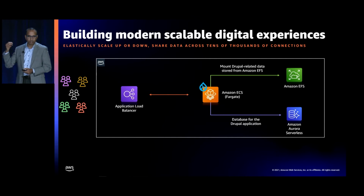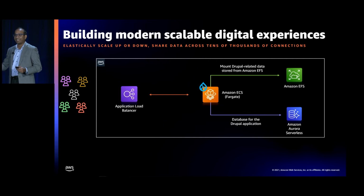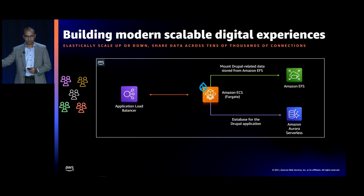So when visitors come to the URL, they're pointed to an Application Load Balancer that is able to spread the traffic across multiple Fargate instances that are available in multiple Availability Zones for resiliency. Now, since EFS storage classes are also multi-AZ and resilient, they're available in each of the multiple Availability Zones where Fargate instances are. So you can easily mount those EFS file systems onto those Fargate instances. So in this case, EFS is not only highly available and elastically scalable, it is also shareable. So you make an update to the EFS, and the other instances can automatically retrieve that update.